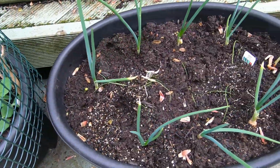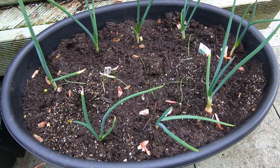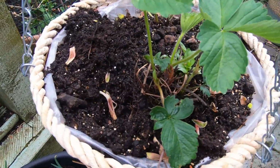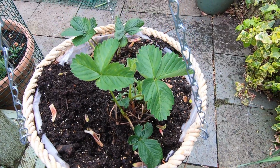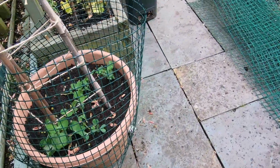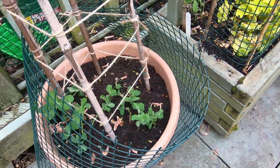And right next to the peas, I've got another little pot that has some onions in. And then next to that, I've got a little hanging basket that has a strawberry plant in. And then if I just walk around the corner of the deck, here's some more peas.